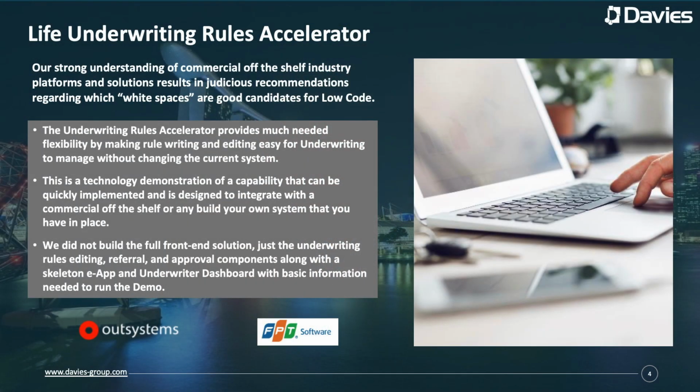As you will see, the Accelerator makes rule writing and editing easier for underwriting to manage, without the need to change your current system. There are a couple of points to keep in mind. First, this is a technology demonstration of a capability that can be quickly implemented. It is designed to integrate with any system you may already have or are considering purchasing. There are other solutions that could fit your needs, which can be explored once we're able to have a conversation with you.